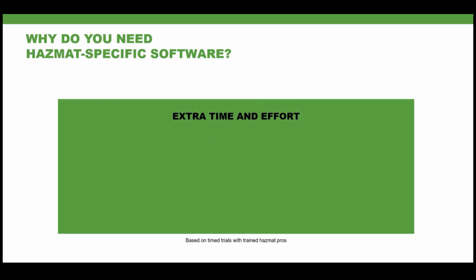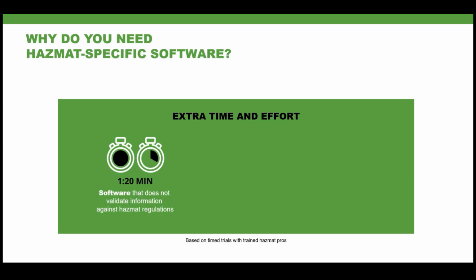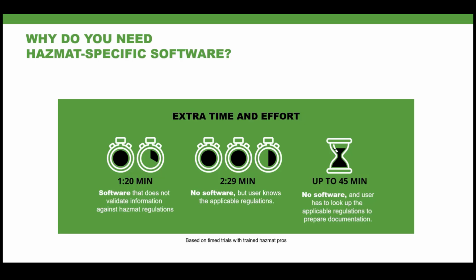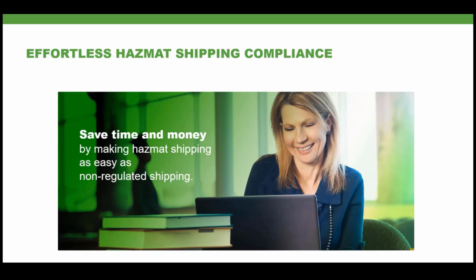We've done timed trials with trained hazmat pros to determine how long it takes to validate shipments and produce documentation using each of these methods. Depending on the scale of your operation, you can see where even an extra minute or two for every hazmat shipment can add up to a lot of time and money. 100 shipments a day with no hazmat specific software, even if you know what you're doing, is more than 4 hours of extra work. To address these issues, TransStream Dangerous Goods Handling software is the solution your operation needs.